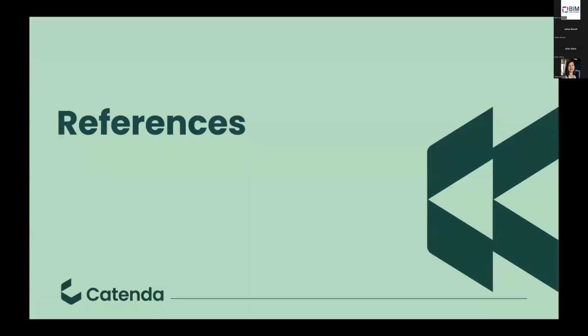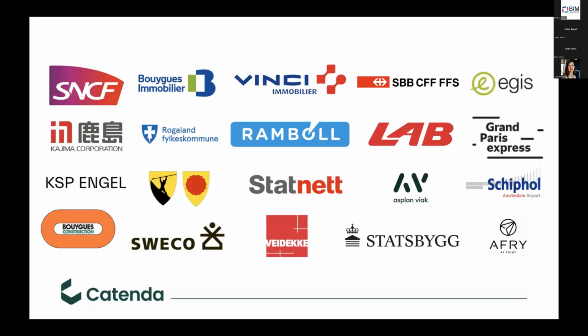Some references, and I wanted to share that because we think it's important to demonstrate we have a large variety of customers. SNCF is an actor for railway in France, dealing with everything about trains. Bouygues Immobilier is a real estate developer. We have other companies like KSP Engel, a German architect. Statsbygg is a public organization in Norway. Schiphol Airport. Aegis is an engineering company. SBB is the equivalent of SNCF for Switzerland. So we have really different kinds of customers, all kinds of customers, I would say. We have small companies, extremely large companies. We really have a broad variety of customers using our solutions.